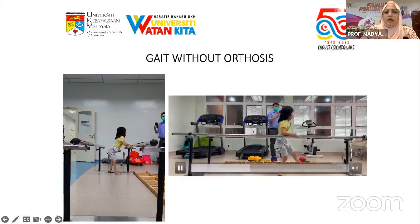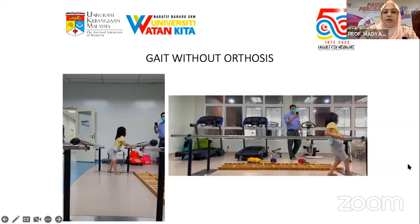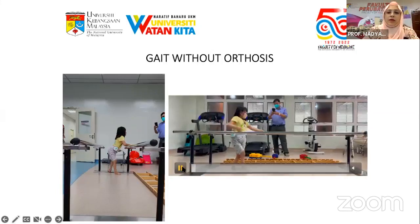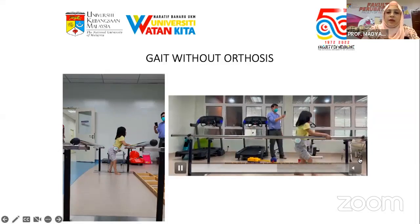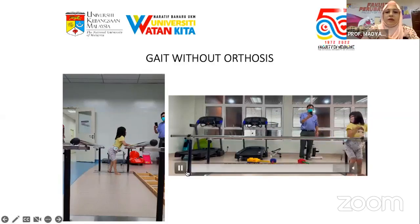This is a sagittal plane motion of the patient. You can see the foot is overpronated. It's like a flail, no muscle power. Knee extensors are weak, and we can't appreciate the knee locking mechanism in this patient. She has a lordotic spine, and she is using too much of her upper limb muscle power to propel the body forward because of the proximal muscle weakness.